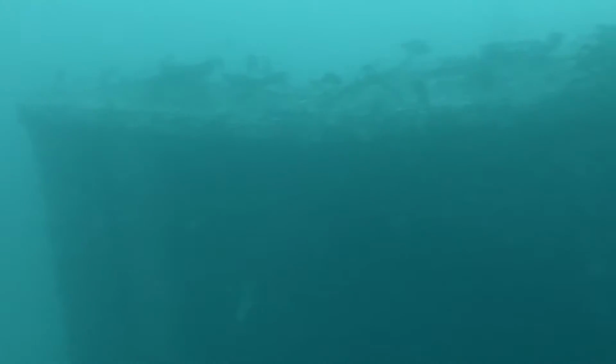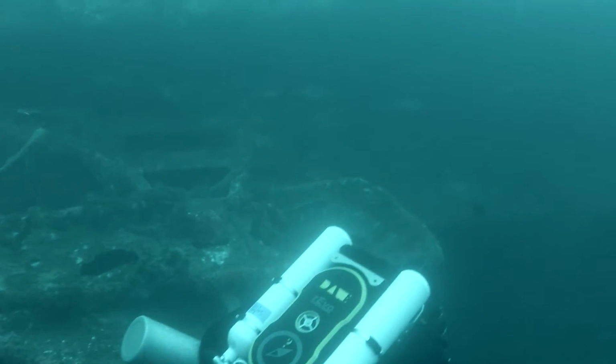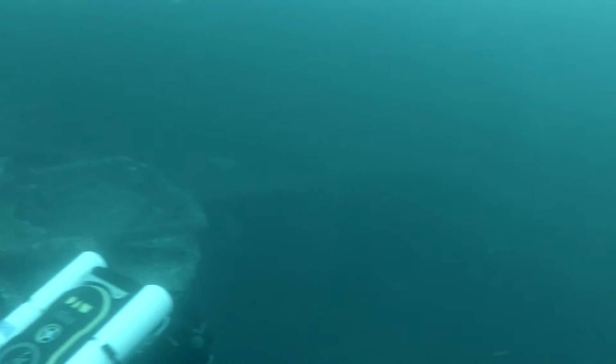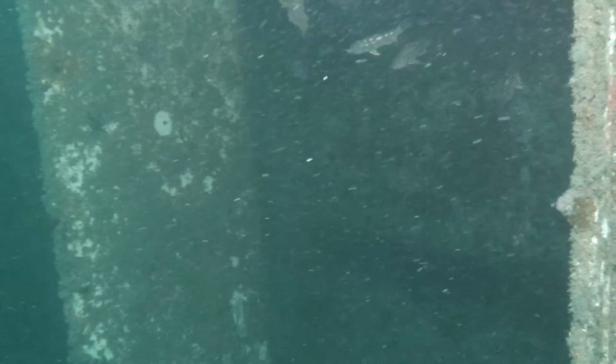This is the final dive site. This is the wreck of the Midnight Hour. It's a 60-foot squid boat that capsized, and it's the exact same size and class, I understand, as the Infidel on the other side of the island. Here you can see the main reel with the main net that's still intact.